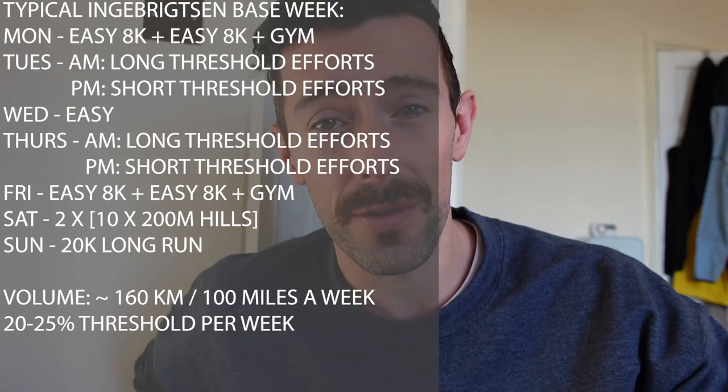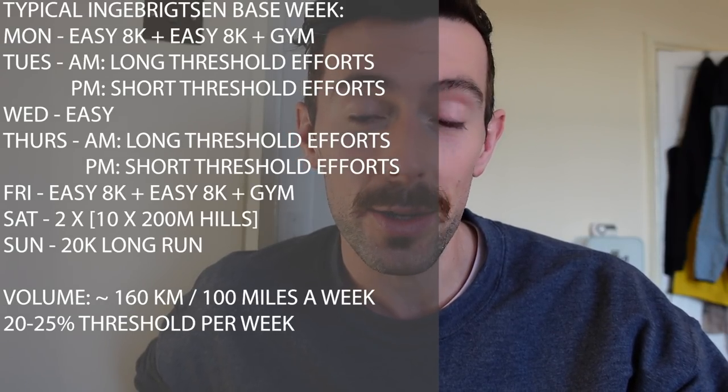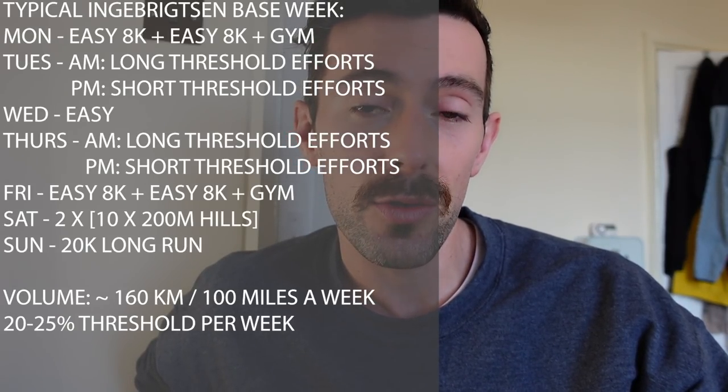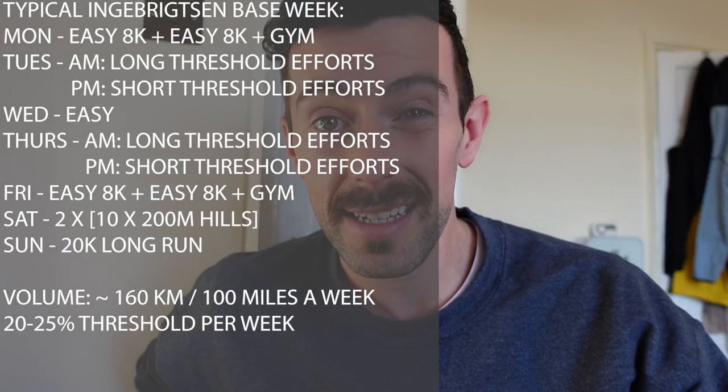With regards to the Ingebrigtsens, I think it's clear that they do a lot of work, but it's not that hard, the work they do. They just do a lot of it. So 25% of the week at that anaerobic threshold intensity, broken into four sessions over 2 days, is what I think is a clever way of training. You do recover pretty well between the sessions, and then you take your easy days really easy.